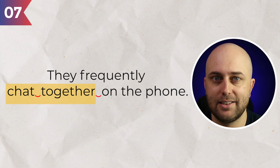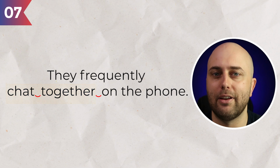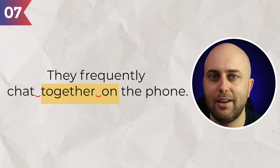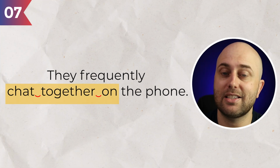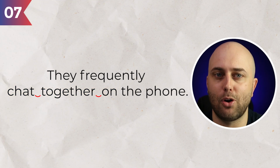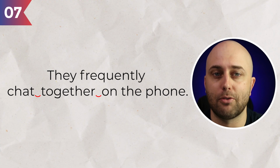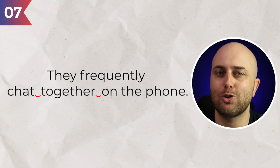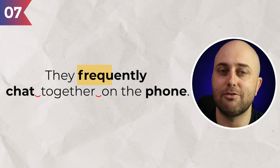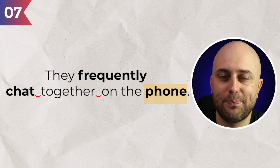Chat together. Then together links to on. Together on. Chat together on. They frequently chat together on the phone. So which are the words being stressed? They frequently chat together on the phone.